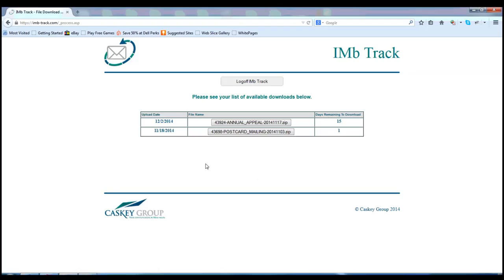When you sign in, the interface is rather simple. We kept it that way purposefully so pretty much anybody can log in and it's very intuitive. You'll see the upload date, file name, days remaining to download. We only allow your data to be downloaded for 15 days on the web server just for security reasons. We don't want your data sitting out there forever, even though the server is very secure.